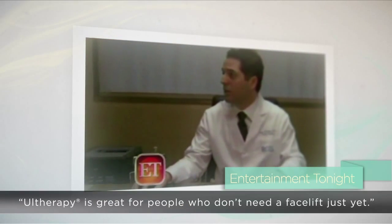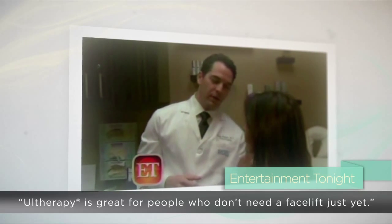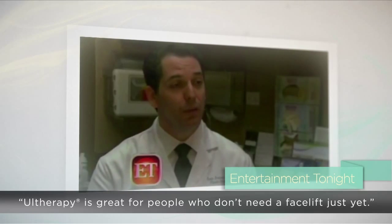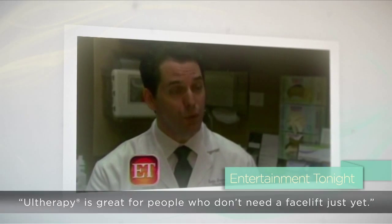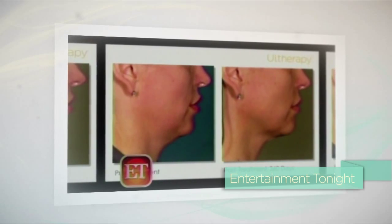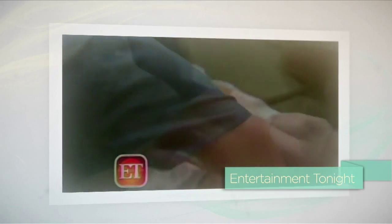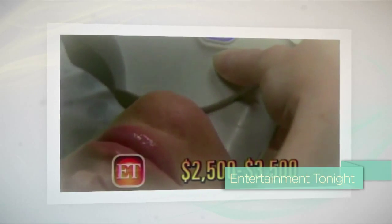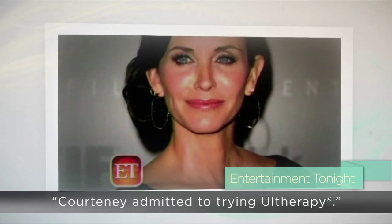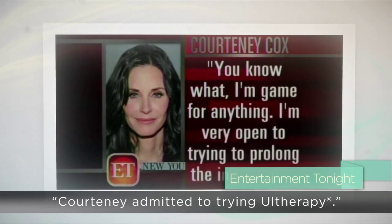Board-certified plastic and reconstructive surgeon Dr. Kevin Brenner says Ulthera is great for people who don't need a facelift just yet. Ulthera you do once, and you start seeing results about 2 weeks after the treatment, and the results actually improve over approximately 3 to 6 months following the treatment. The procedure takes just about an hour, may cause some redness, and costs between $2,500 and $3,500. Courtney admitted to trying Ulthera, telling New You magazine, "You know what? I'm game for anything. I'm very open to trying to prolong the inevitable."